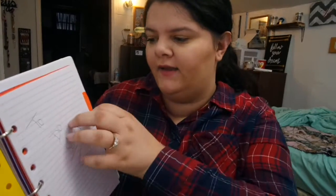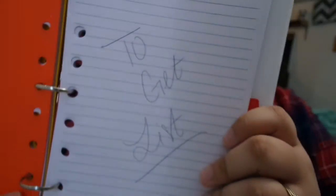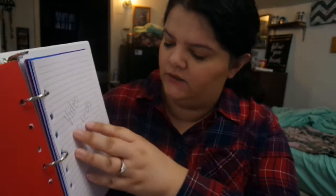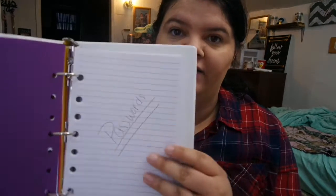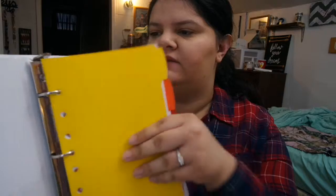The yellow section is my to-do lists. The orange section is my to-get lists. The red section is video ideas. The blue one is cute quotes for like Instagram and stuff, which I haven't been posting on there either. And then the purple is passwords. Which obviously I'm not showing you. I don't even think I have like one password written down so far. But yeah, that's what I decided to do with this binder if anybody was interested.